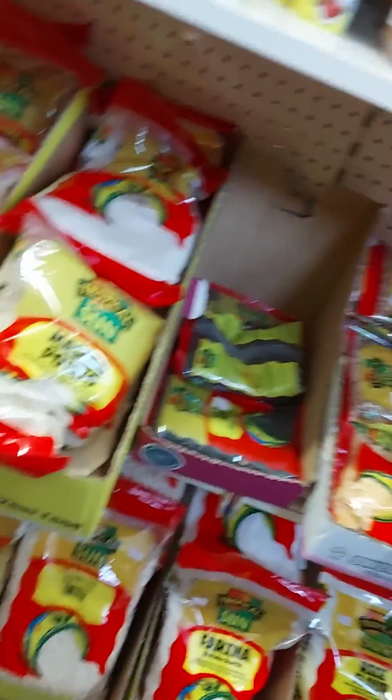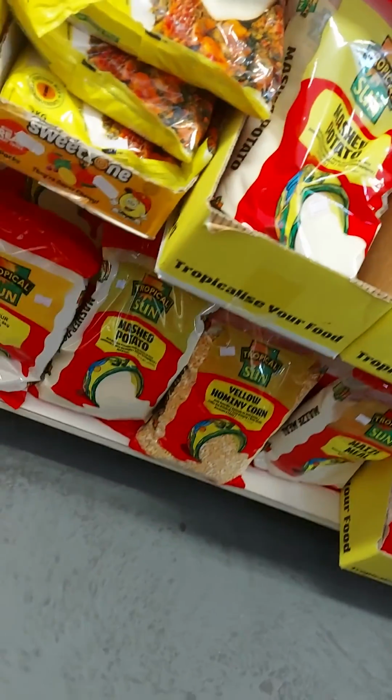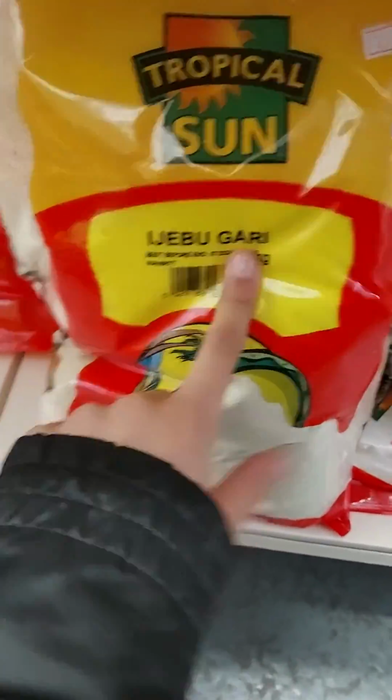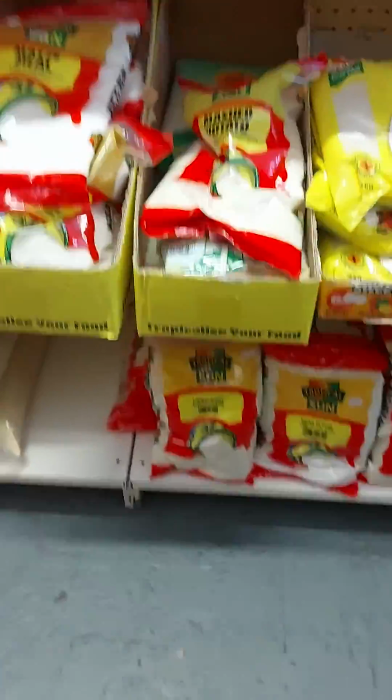Let's look for some Ebba. There's Ebba right over there, but Gary is actually the right one. That's Pando Yan. And where is it? Is it Ebba? Yes. Oh, it's right over there. Gary and Pando Yan. Gary.